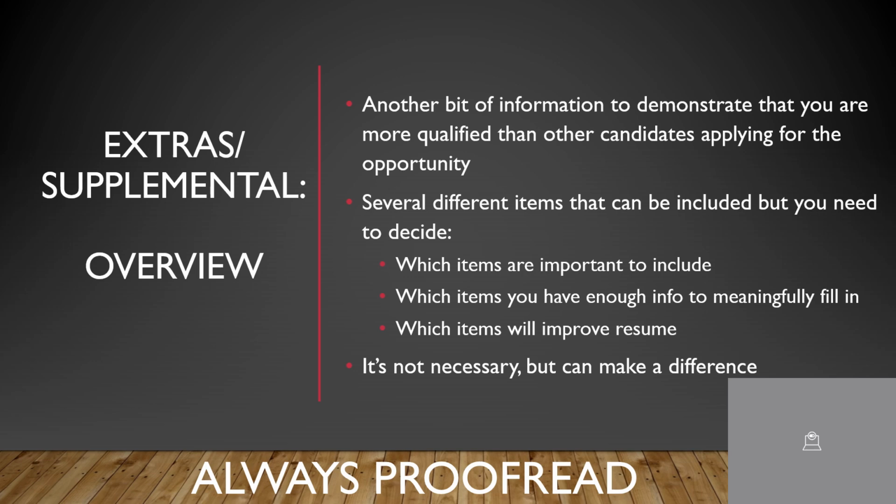There are several different ways to do extra sections, and there are different things you need to decide when doing the extra section. The three things that I have listed that you need to decide on are, first, which items are important to include. Again, you're going to get an idea of what you need to include by looking at the posting. Second, which items do you have enough info to meaningfully fill in on your resume? And then the third thing is which items will improve your resume. So you have three different things that you need to consider when doing this extra section.